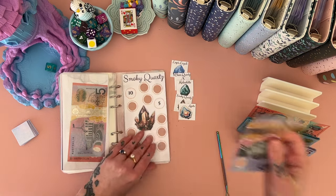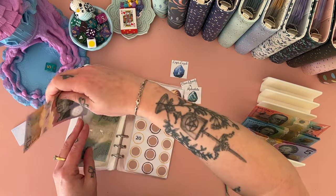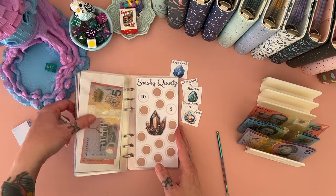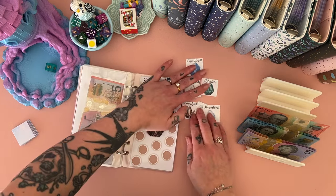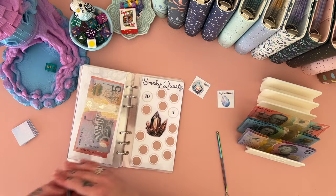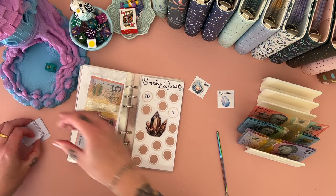One, two, three, four, five. Whoops. Just sent that flying. Okay, five into smoky quartz. So what do you guys think? What would you do, you think? Eek. All right, hang on, let me get rid of these ones because I'm making a mess. We'll put those with that one.